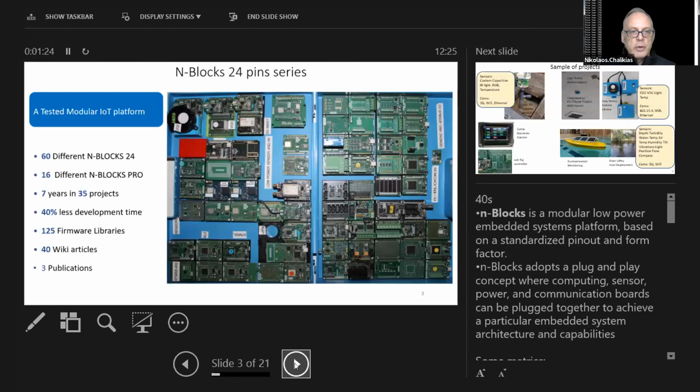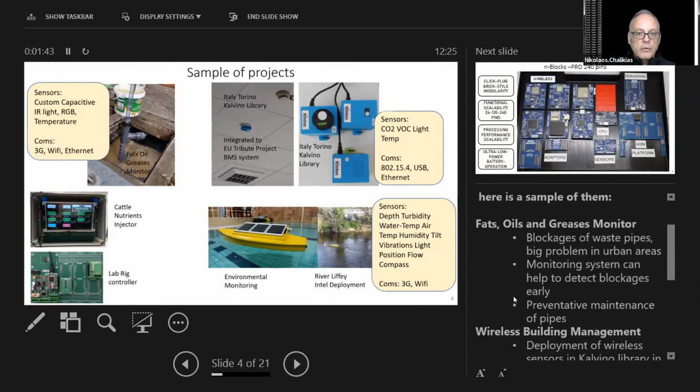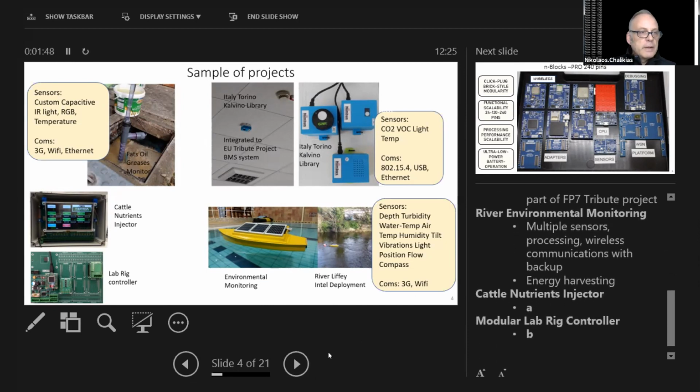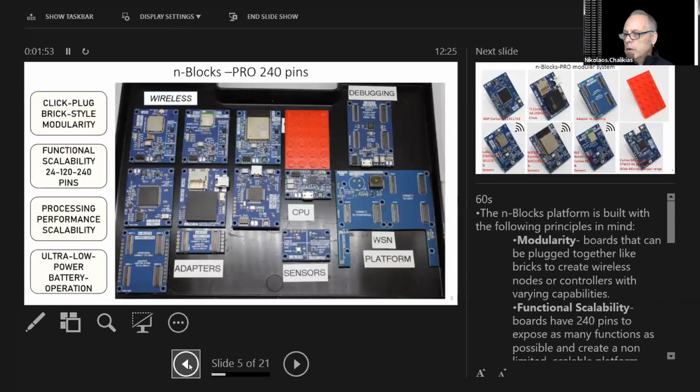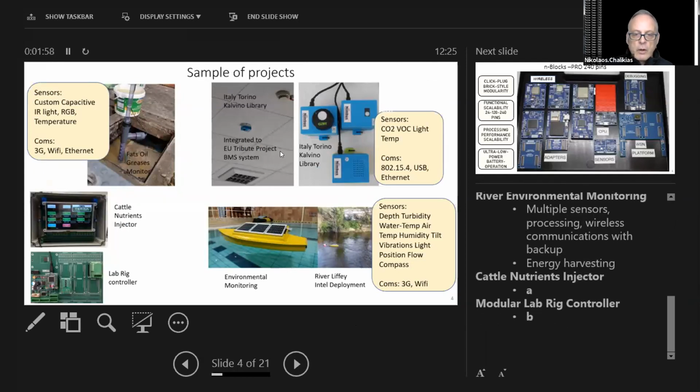A sample of some projects where we have used NBlox. They have been used in many projects for European Union, industry, agriculture, lab automation, water management, and more. In this slide, we have fats, oils, and greases monitor, wireless building management, river environmental monitor, cotton tissue injector and lab rig controller.